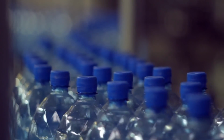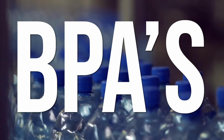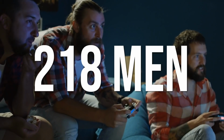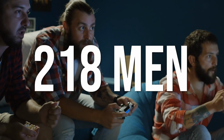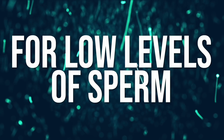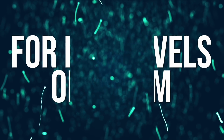Okay, and the last piece of the estrogen component is going to be the BPAs. A study published in Fertility and Sterility looked at 218 men, and they found that men who had a presence of BPAs in their urine were 3 times as likely to be at high risk for low levels of sperm. What that means is testosterone levels are lower, sperm count's lower, and overall sperm travel is lower. So what that tells us is, yes, there's a direct effect. The good news is we don't find BPAs nearly as much as we used to, even as much as 2 years ago.